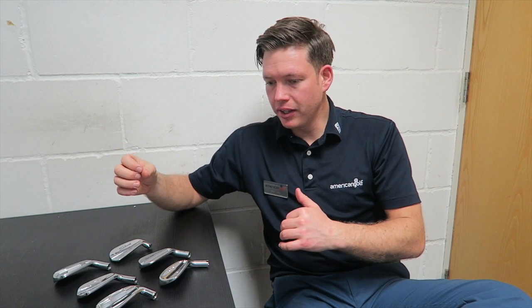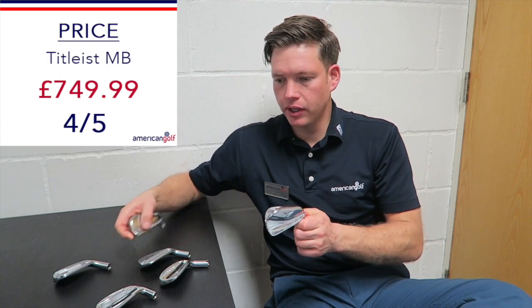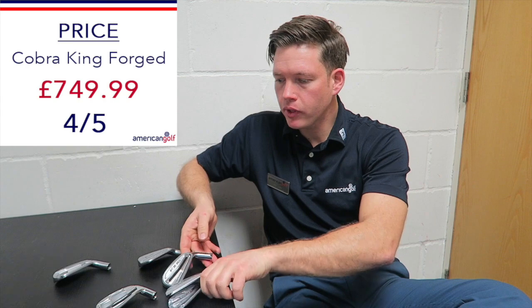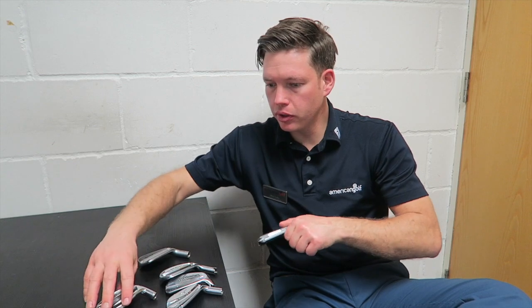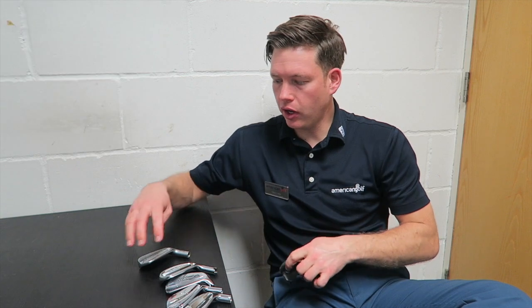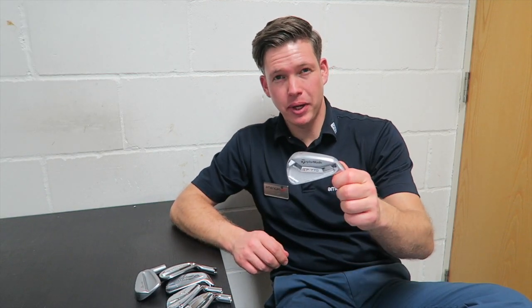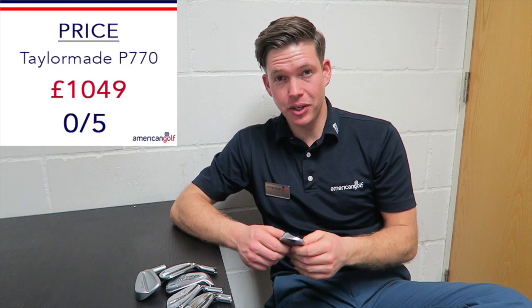The cheapest sets, there were actually three sets at $749.99, which were the MP5, the Titleist MBs, and the King Cobra Forged. So they all get 4 points out of 5. Next up was the Apex Pro, which was $779.99, so that gets 2 points out of 5. Next up, you got the iBlade at $799.99. And then the most expensive, which was the best performing, was the TaylorMade P770, at £1,049 a set. I could definitely consider it if they perform like they did.